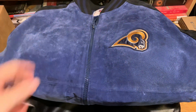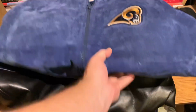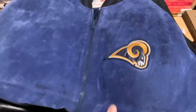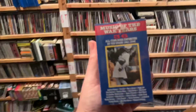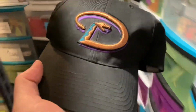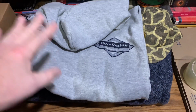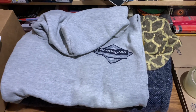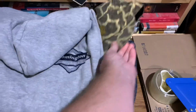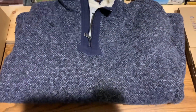Alright, two-piece order. We've got this Rams jacket here for $32. And this Rams jacket for $24. Biggity bam. All right, cassette box set for $7. Diamondbacks hat, $10.07. Alrighty, we got another lot going internationally for like $28. Remington Properties hoodie, LRG panel hat, and cool, comfy looking Orvis sweater.